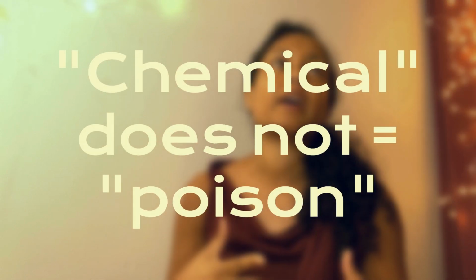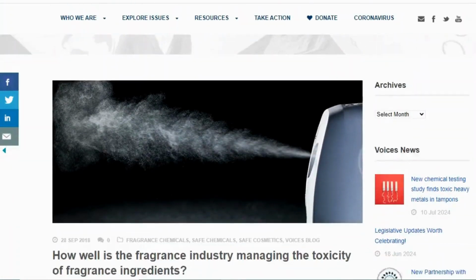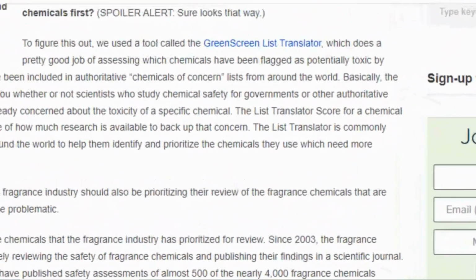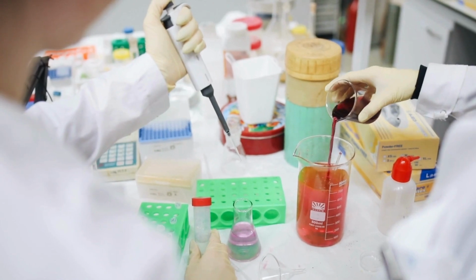But just because something has a chemical ingredient in it doesn't mean necessarily that it's bad for our health. I get that. I do wonder, why does the EU ban 1,300 chemicals in cosmetics alone while the US only bans 11? That does seem a bit concerning. Womensvoices.org used a tool called the Green Screen List Translator to determine which of the 3,000 plus chemical ingredients allowed in fragrance in the US have been flagged as possibly dangerous by other research scientists around the world.